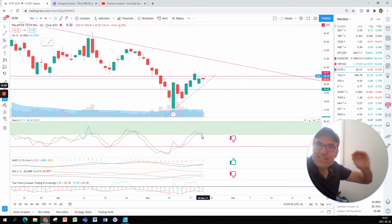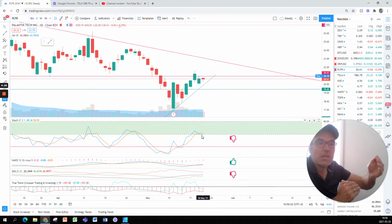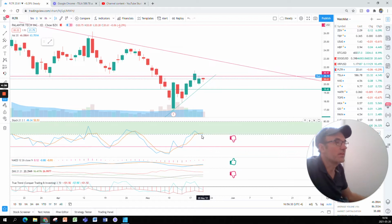We like to have the stochastic at least over 50 to show some oomph, to show some strength in the market. I would qualify it as a middle of the road strength. You know, the stock is not going down, it's not going up. It's basically trending sideways around 50. That's basically what it means. But 50 is really a limit where things are changing. So if you are over 50, then the stock has more oomph. So it's moving upwards.